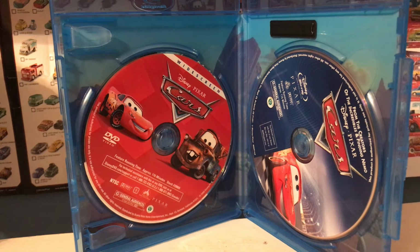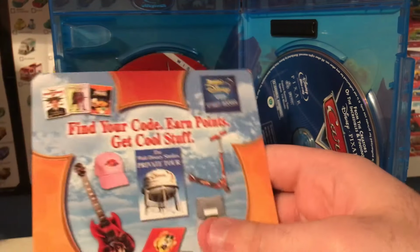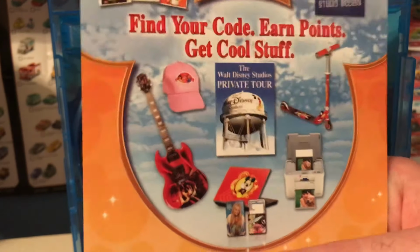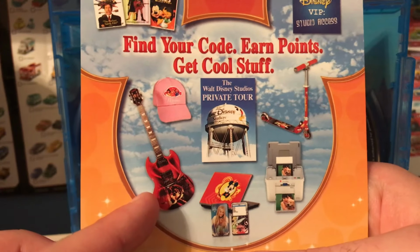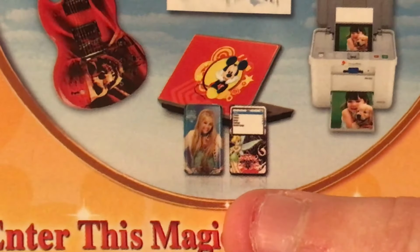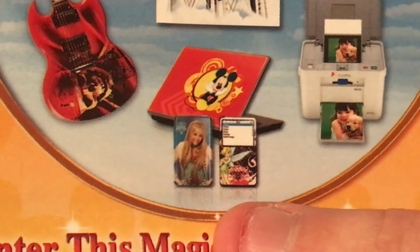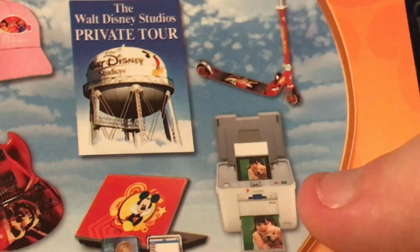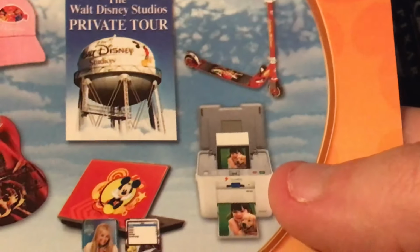Okay, what do we have here? A Disney Movie Rewards. I remember that. Find your code, earn points, get cool stuff. Yeah, all the cool kids have. A Pirates of the Caribbean guitar. And is that like a 2010 Hannah Montana phone case? No way, I can get a printer? No way!